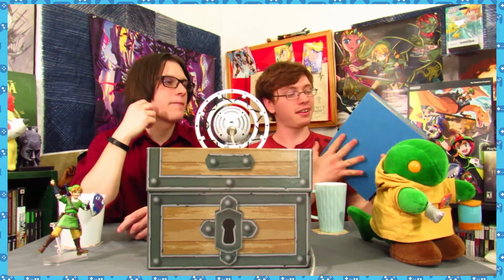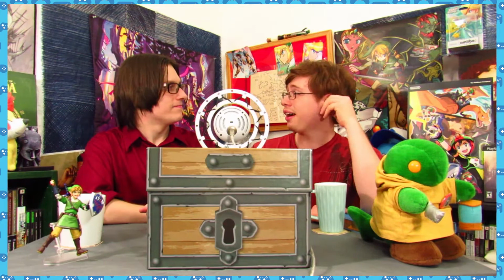And then you look at the guide for like Skyrim or Fallout, and it's like, oh man, it is huge. Or the Witcher 3 guide. If you've seen the Witcher 3 guide, it's a textbook. That's for sure. Good old phone book there.